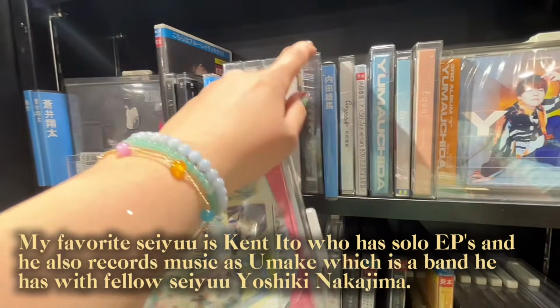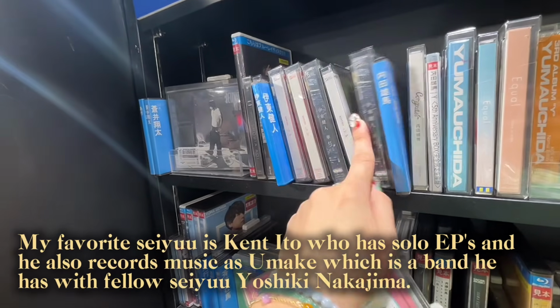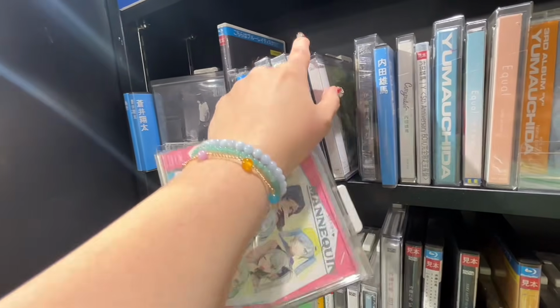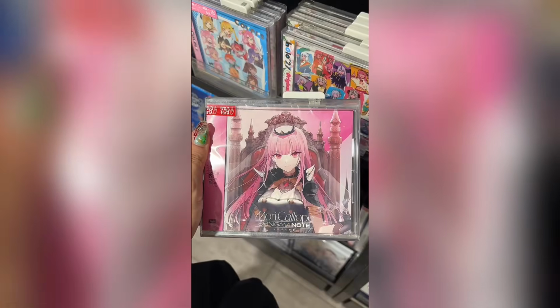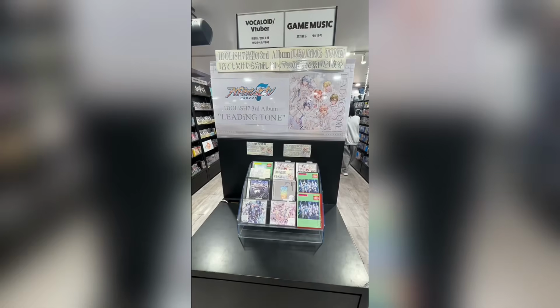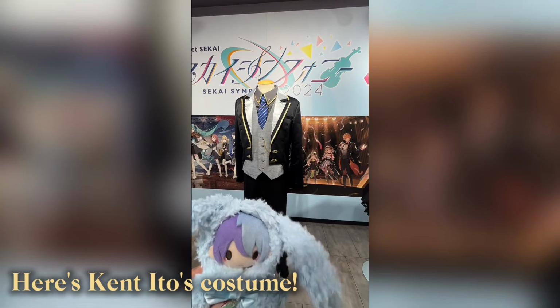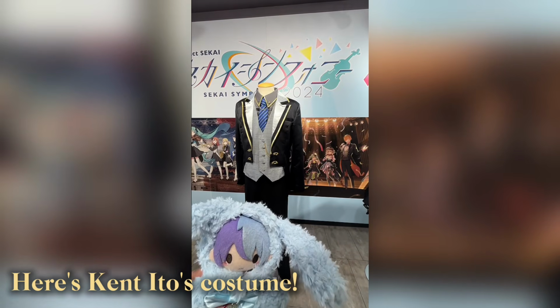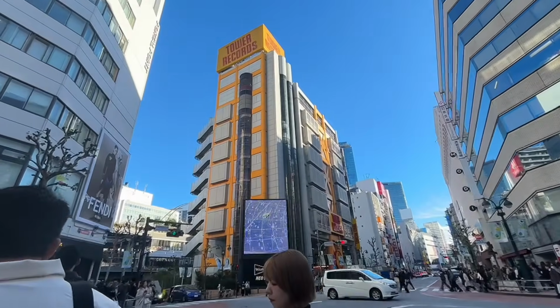Also, if you're a fan of a particular voice actor or seiyuu, there's a whole section just for seiyuus that have music. In my case, I'm a huge Kentito fan. I already had the albums, but it was nice to see them in store. Even if you're not coming to Tower Records specifically to buy manga, there's just so much to see. And if you're a music fan, especially J-pop, J-rock, even K-pop too, they have so much good stuff.